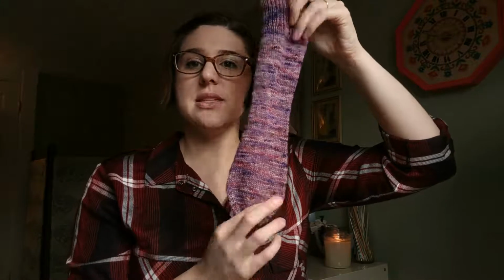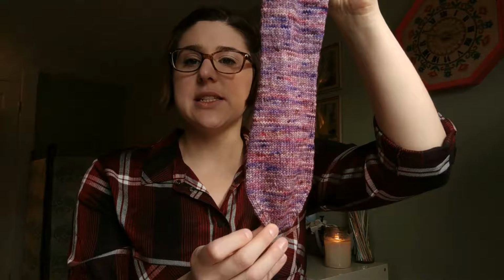I have been really hesitant about the whole sock thing because of the turning of the heel, and it just looked way too complicated and something that I did not want to get involved in. But I finally did it, and I'm so happy I did. I loved making these. So these are the Voolenvine, my favorite socks pattern. Super easy stockinette, as you can see.